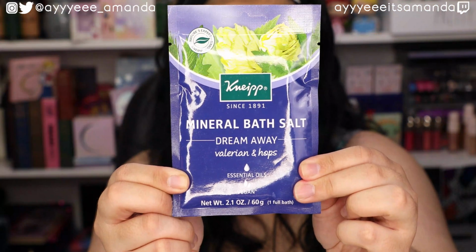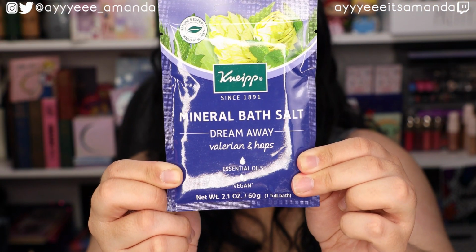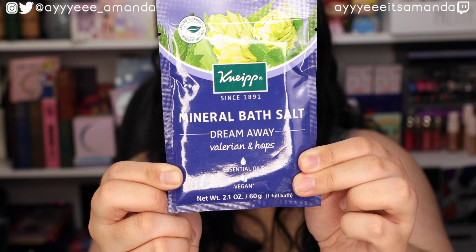Next by the brand Nep, this is the Valerian and Hops Mineral Bath Salts. We get a packet that retails for $4 and a full size retails for $20. I love taking baths. I honestly hate showering. It's like a workout, honestly. And just washing the hair, it's a beast in itself.